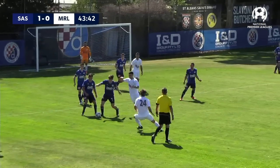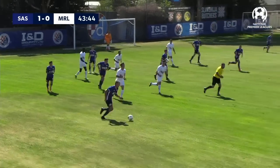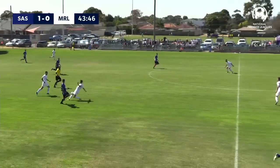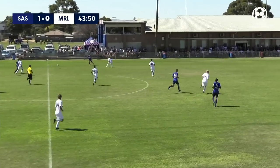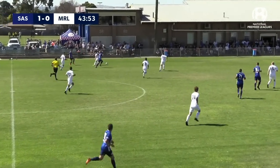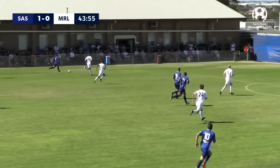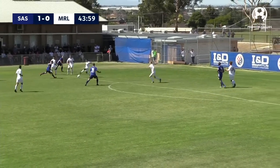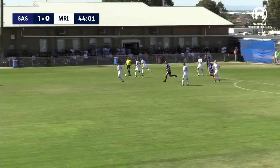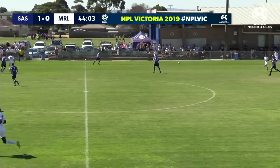Ball with Makarunas. He's dispossessed by Wilkes. Wilkes gets it out to Gudigic. Gudigic looking to break. Finds Kandari, who's getting chased down by Makarunas. Finds Hoda. Hoda has Colosimo to beat. Plays it back out to Kandari, who gets onto the ball on the left side, looking to cut in. Cuts in on the right foot and plays the ball to Gudigic, and it's dispossessed.